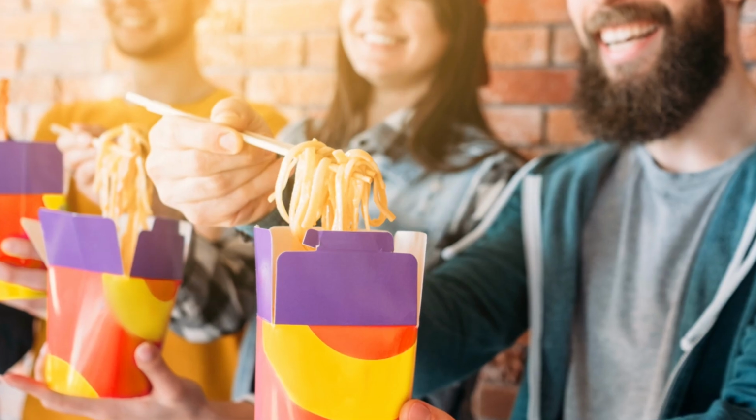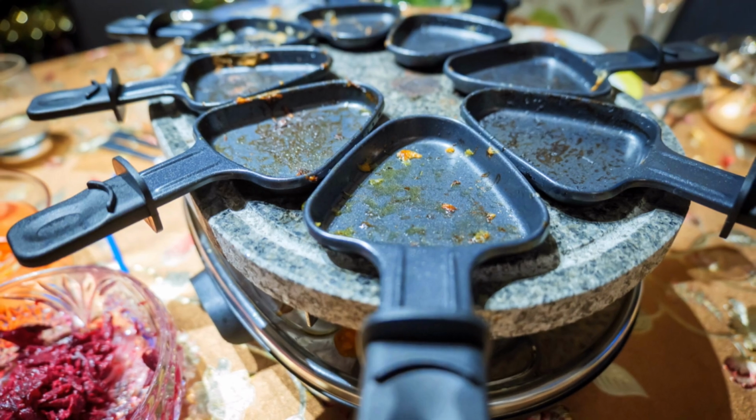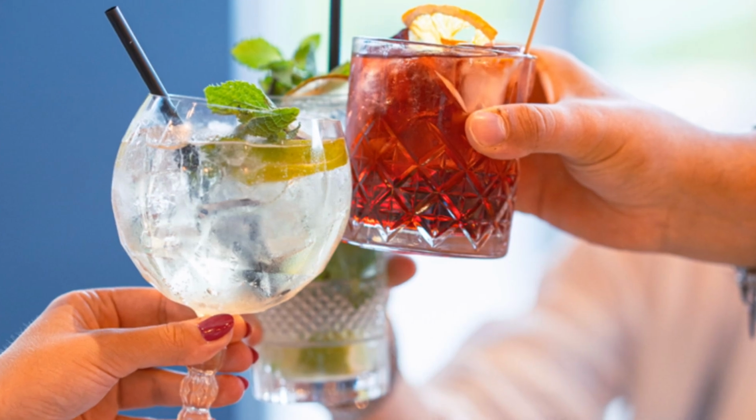But it wasn't just about the food itself, it was about the experience. Sharing meals with locals, laughing over language barriers, and connecting over a shared love of good food. That's what travel is all about, right?